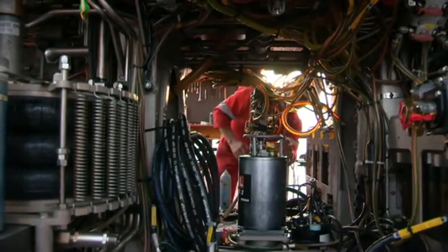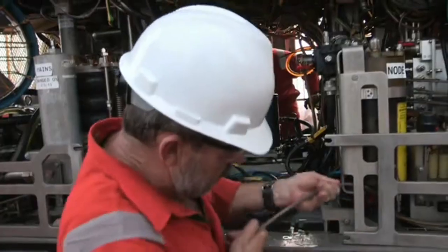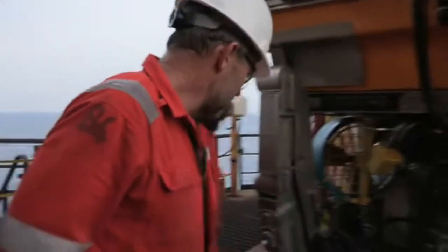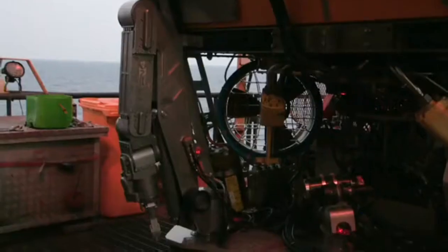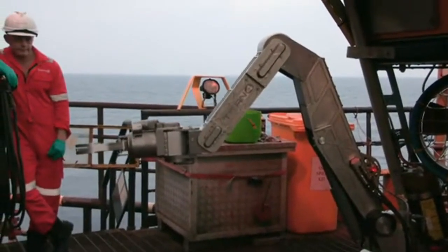We just lost telemetry, lost power on it. So it turned out to be the SIM module. They replace a cable they think caused the problem. We can do a telemetry test, fire it up. They check to see whether the repair has worked. Function testing the T4. Yeah, she's alive.